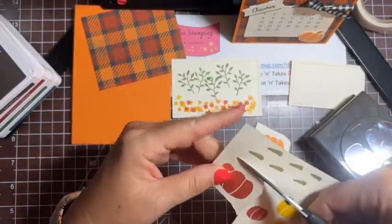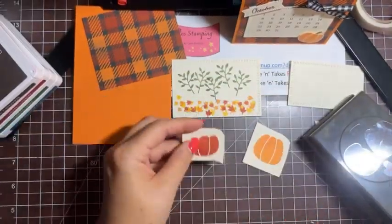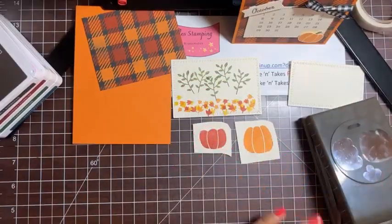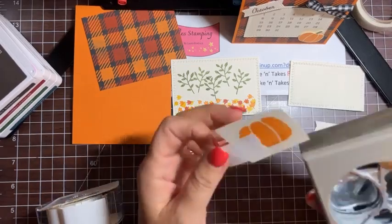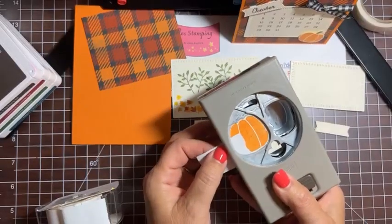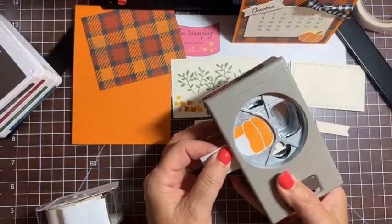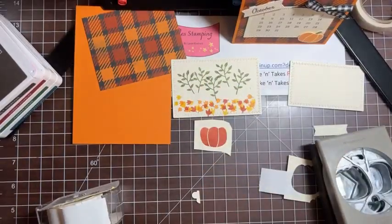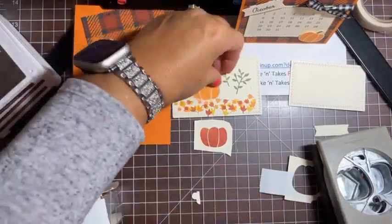Okay. Now, as you can see, I'm not good at lining things up, right? So these are kind of short to be arranging in here. So I'm going to take a little piece of Post-it tape and just attach it, and then I'm going to cut it. So we'll punch it like there, and I'll just line it up so I just get the edge where I want it around my pumpkin. Okay.